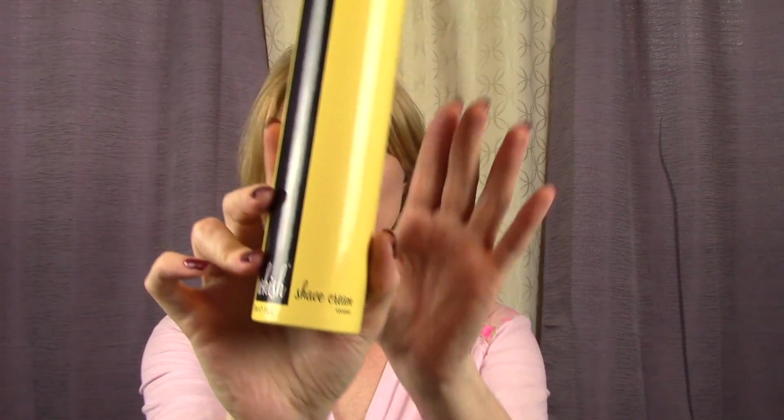I tried to bundle things up into bath and skin, that kind of thing, and then hair, and then my makeup. And start with my bath things first. I actually finished up a couple of shaving creams. This one is by Whish Shave Cream. I believe this is coconut.